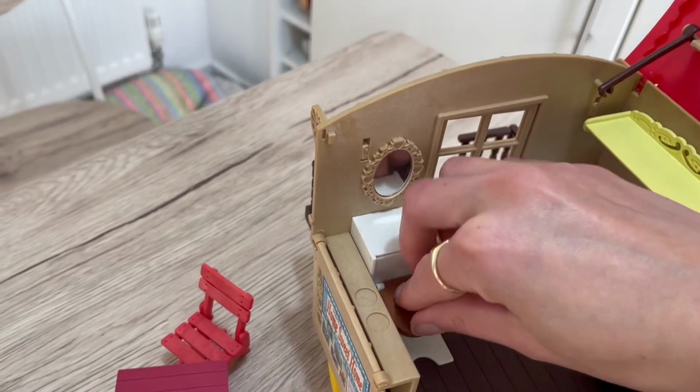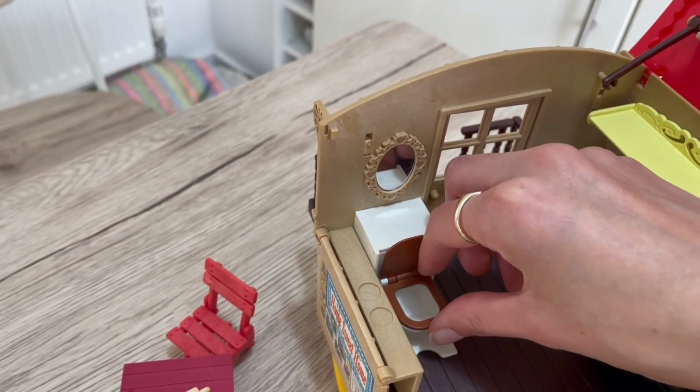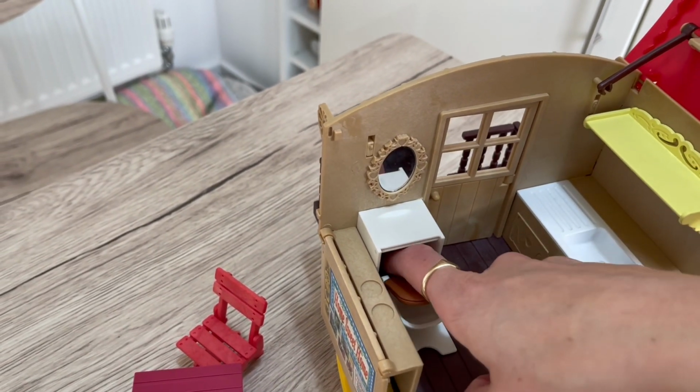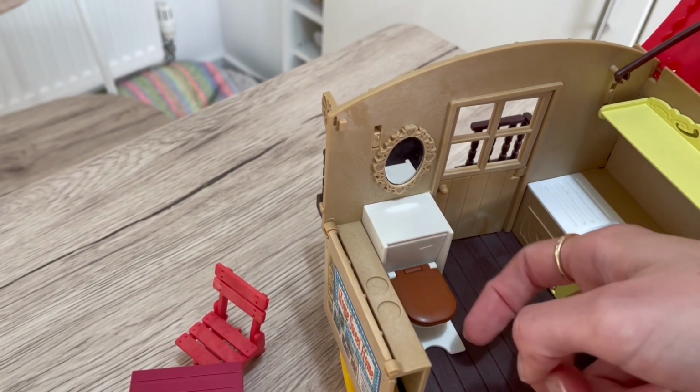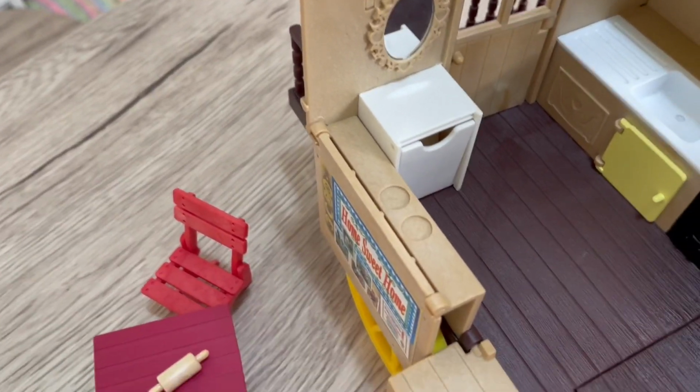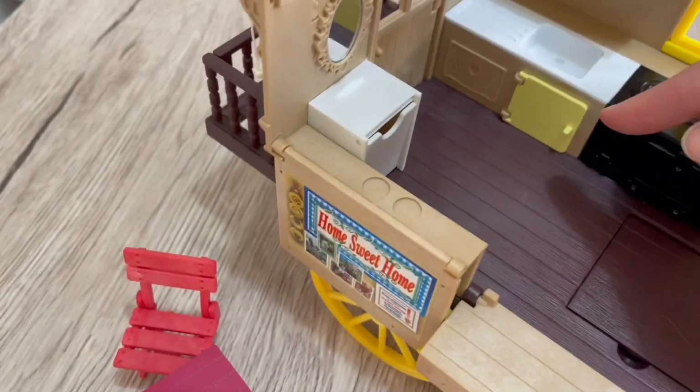There we go. So the seat opens and that lifts up as well. And then it just tucks itself back in there. Really clever design, I really like that. So that's really neat.